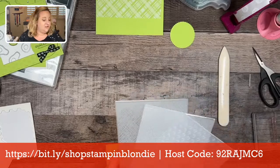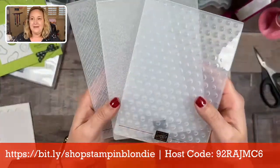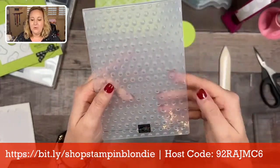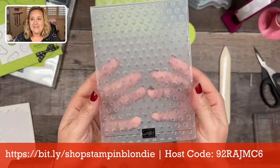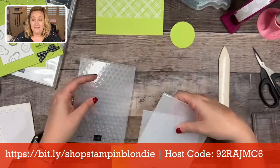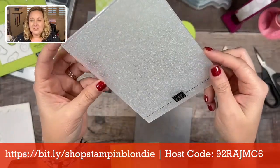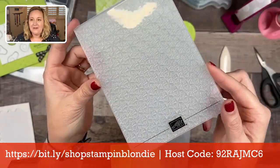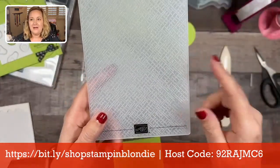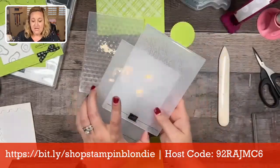The Basics 3D embossing folders. That's it. There's no individual name for each of these. So we are gonna use this bubble dot patterned embossing folder, but all three of these come in a bundle together. This one is like a star pattern, and then this one's kind of just hashed, like crisscrossing. So these come all together.